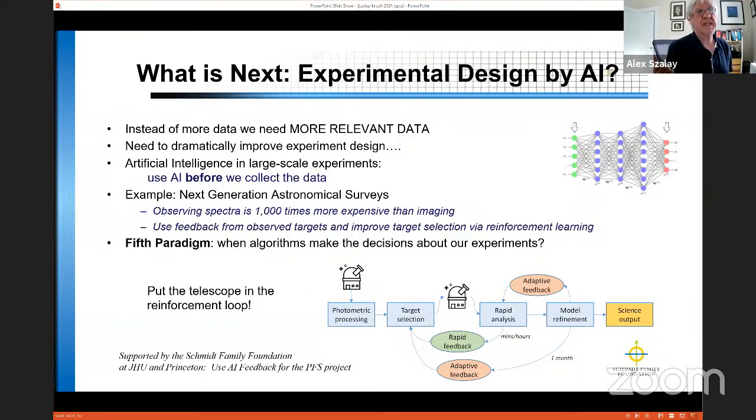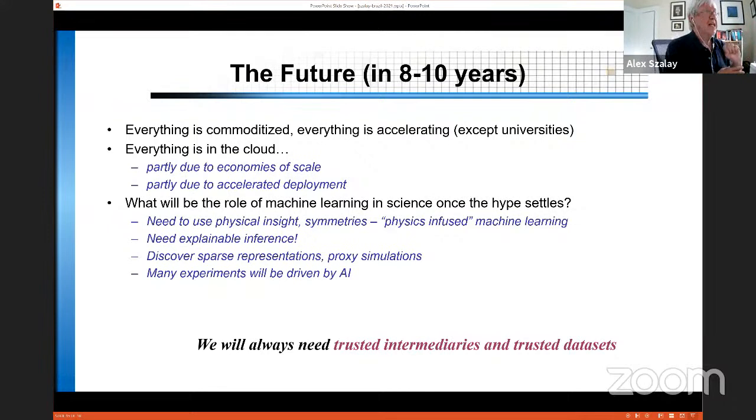So what does the future look like in 8 to 10 years? Everything is commoditized, everything is accelerating except universities. And I mean, that's a good thing. Actually, we need a little bit of stability, a place where you can do some deep thinking, where we are not just rushing forward. Everything will be in the cloud. We simply cannot compete on scale with the economies of scale. So we will probably have some local computing resources, but by and large, everything will be in the cloud because the business parameters will change in such a way that it will actually be affordable.